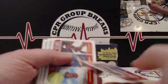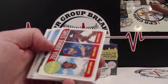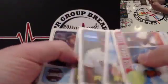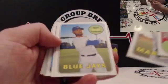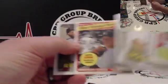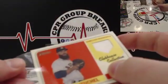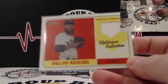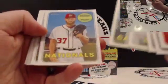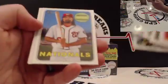Phillies, Rookie Stars, Crawford, Arano, and Rios. Blue Jays, Raleigh, Ramirez, and Urena. And a relic, Dallas Keuchel, going to the Astros. Finishing out the box. So if there was one, I missed it.